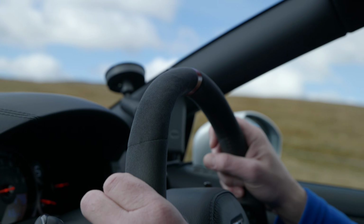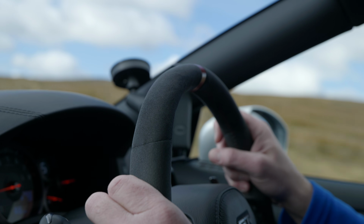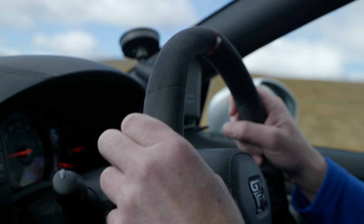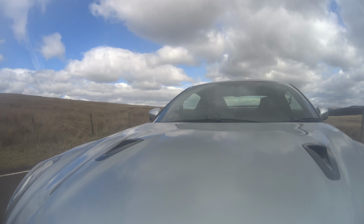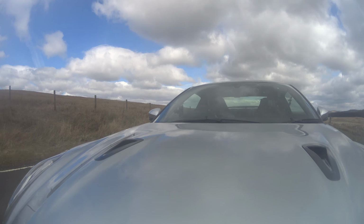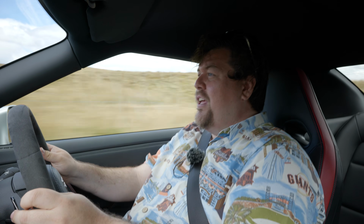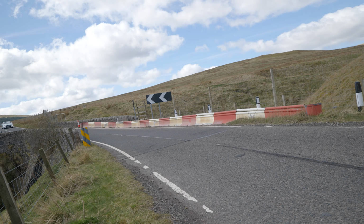The steering, a little lighter than I really would like, but it still has genuine feel. You can trust this car. The turn-in is absolutely sensational. It bites hard. Anybody who talks about understeering one of these is either driving a bad car or they're on track and going so fast, you really do need to back off.